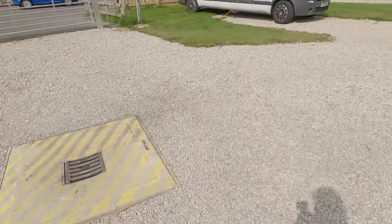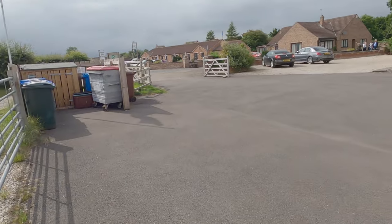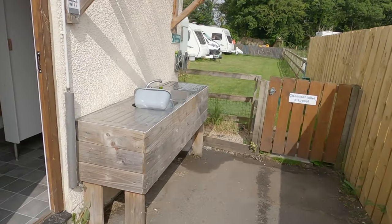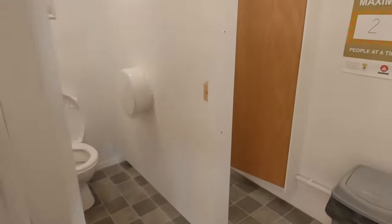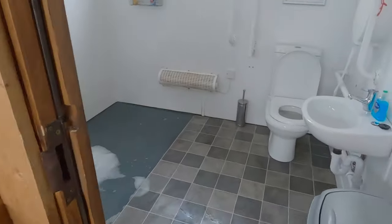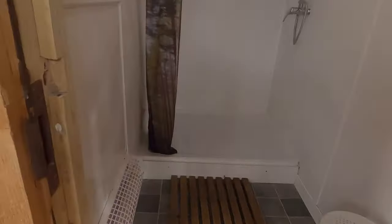It's got a little bed and breakfast attached to it as well. Yeah, and it's got all the facilities, toilets, showers, etc., which I'll show you in a minute. So we've got the motorhome wastewater point, we've got a tap there to fill up, which is on the route in. We've got bins and recycling, and then we've got, let me put my mask on, some washing up. Some free Wi-Fi, men's loos, ladies' loos are in here. Disabled shower, more washing up. Oh, another shower.